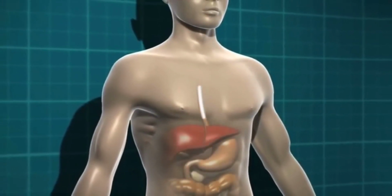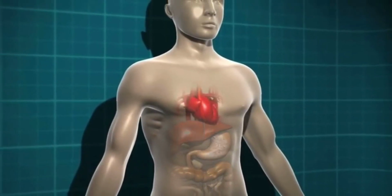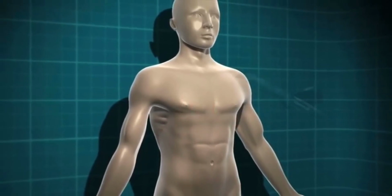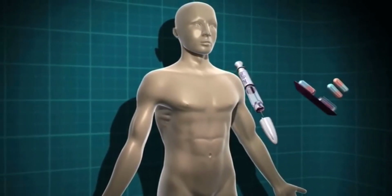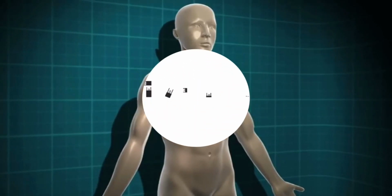Initially, it may be sufficient to make changes to the food you're eating and to take extra physical activity or lose any weight that may be appropriate. But type 2 diabetes is a progressive condition and most people will need some form of medication to treat it.